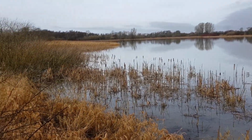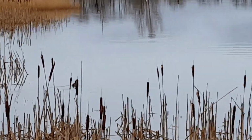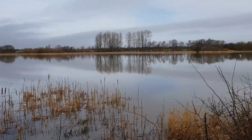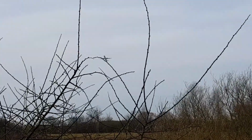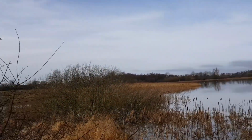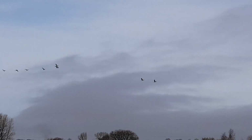There's a duck. So really, I like the place, but I feel a bit sad for the animals here. But it's nice, and I like the fact it's been designated a reserve, so at least it can be looked after. There's another plane. It's like, honestly, it's like being at bloody Heathrow here. Every sort of 60 seconds there's a plane. I don't know how the birds cope. Poor things.